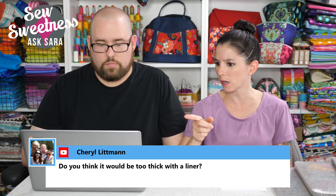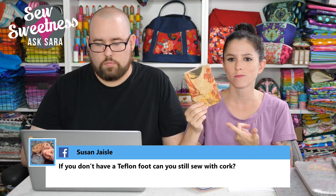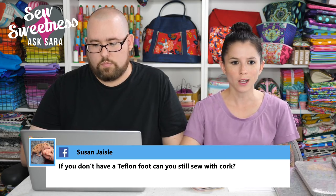And I saw one more. Margie wants to know what color of cork this is. So this is the rose gold. It's kind of got like a pearlescent finish to it, which is why it looks a little bit shiny. And then this one's the Hawaiian cork, which I chose for the passport holder because I've never been to Hawaii, but it would be really cool to go someday. So yeah, this was the Hawaiian print of cork.